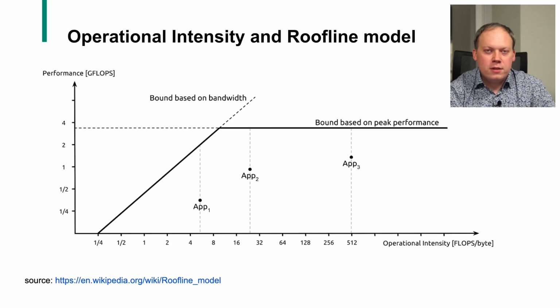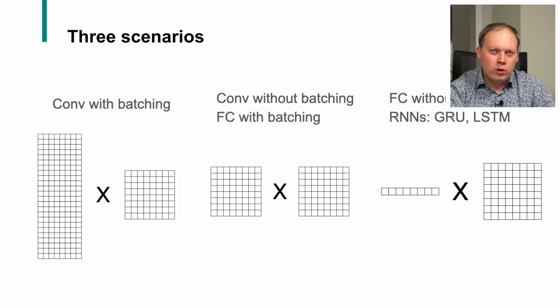So if we look at the three scenarios again, you will notice that in the GPU-friendly scenario, I mean convolution network with batching, so convolution in offline, some FPGA solutions are worse than GPU and some other FPGA solutions are better than GPU. In the convolution in real-time scenario, FPGA performs several times faster than GPU. And in the RNN scenario, GRU or LSTM or RNN-T, FPGA's advantage is even more substantial.